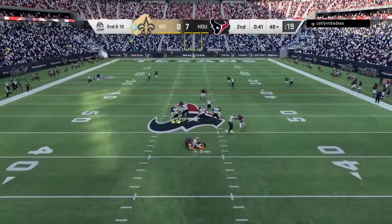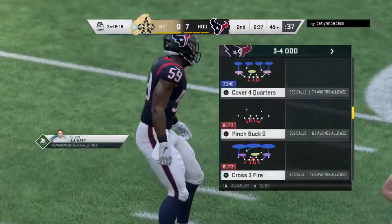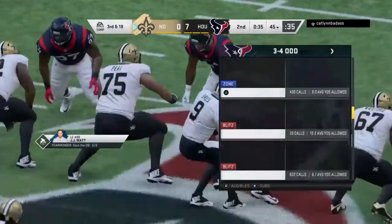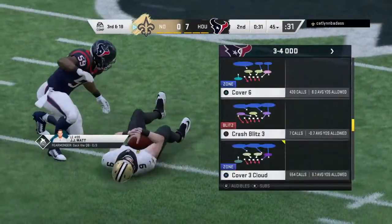Now Breeze. Rush coming, and he's taken down. Whitney Merciless barreling in for the sack. Man, he got in there so quickly, Charles. What could the offense have done to adjust and account for that?